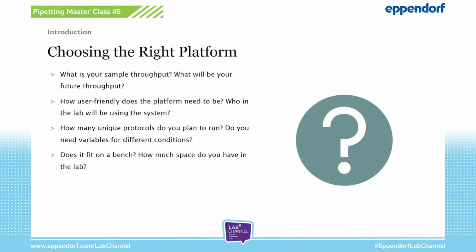Another consideration when choosing an automated liquid handler is platform size. As I already mentioned, lab bench space is very important. So how much are you willing to give up? Does the system need any additional connections such as water, electricity, or air supply? Well, this means that you need to get in touch with facilities in order to get this liquid handler set up in your lab. The feasibility of accessing these additional connections may alter the liquid handler that is the best fit for you.